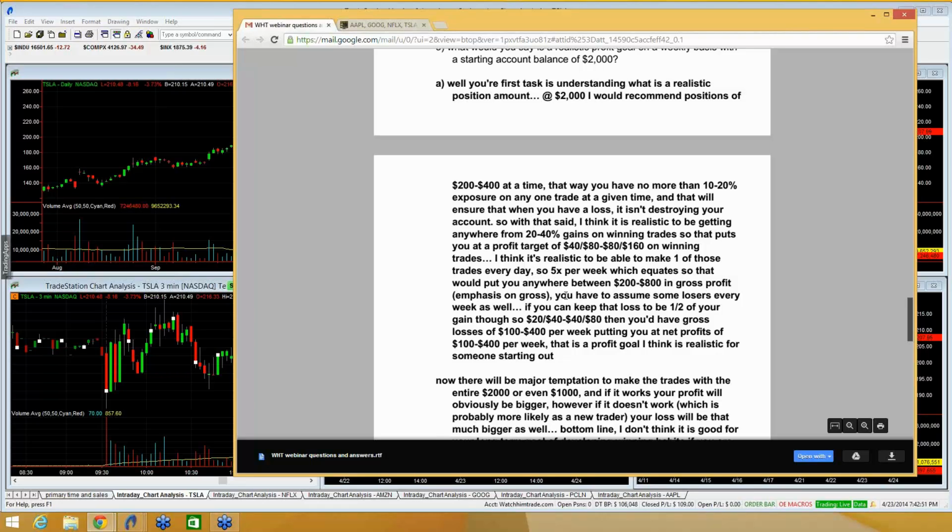So that's on winning trades. I think it's realistic to make one of those winning trades every day. So if you're executing well, which isn't necessarily easy, but I think it's realistic, you can have 5 winning trades per week. Based on my proposed examples, that would equate to gross profits of $200 to $800. Emphasis on gross profits. It's not net profits, because you have to assume there's going to be losers every week as well. But your goal should be keeping your losing trade half of your winning trade.